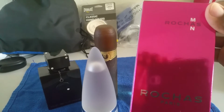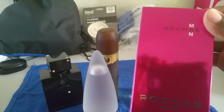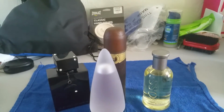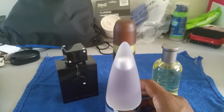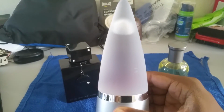I'm going with some natural light in my apartment here, so with the natural light you might hear some natural noise, and I do apologize for that, but I'm trying to go with the natural light. Hopefully it looks better.